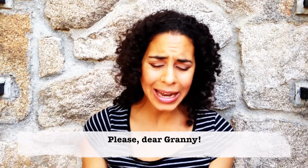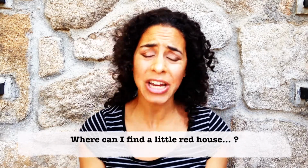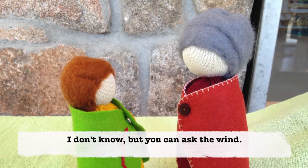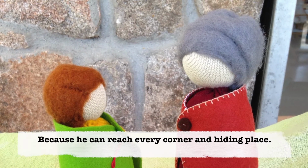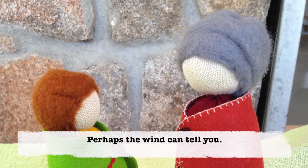"Please, dear Granny," said the little boy, "where can I find a little red house with no doors and no windows and a star inside?" "I don't know, but you can ask the wind, because he can reach every corner and hiding place. Perhaps the wind can tell you."